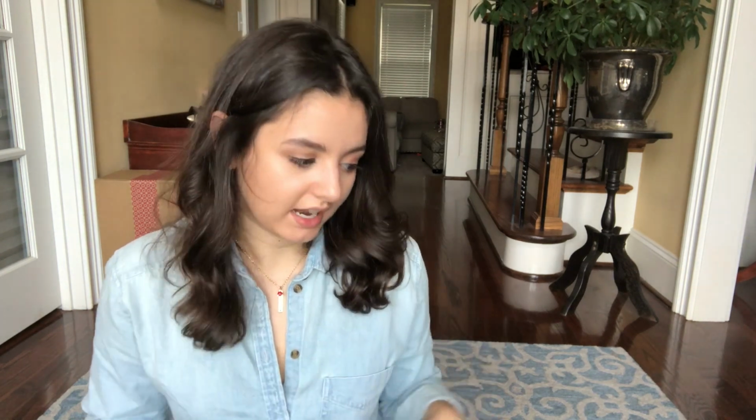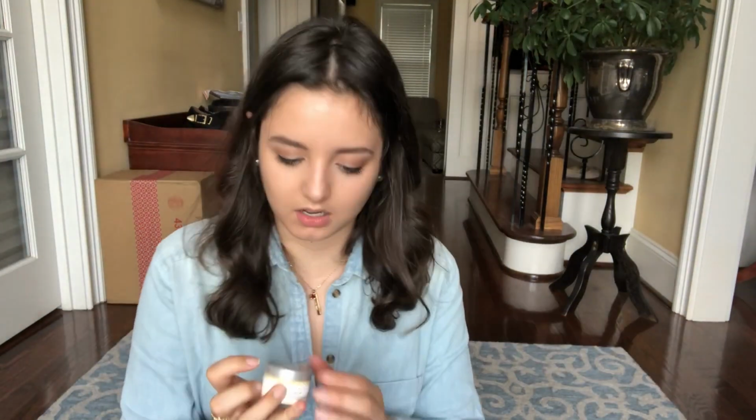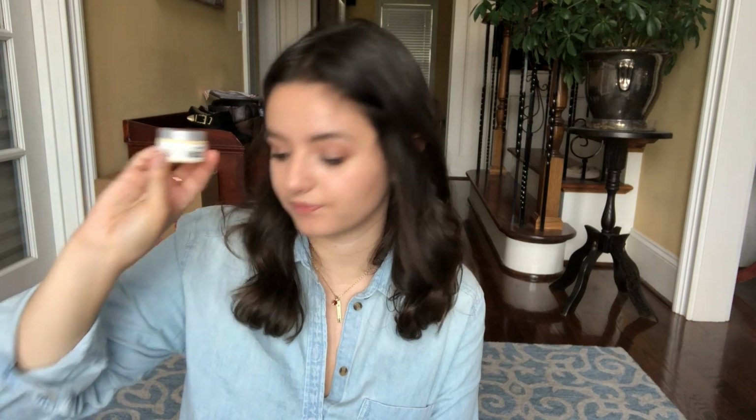Also, this is a great time to use any sample sizes that you're getting in Ipsy bags or from stores. Most of what I take is sample size products when I'm traveling, just because it's a lot easier to fit them into a small bag. I thankfully am working with a pretty large bag, but if you're working with a smaller travel size bag, you definitely need smaller products. I'm also going to bring this IT Cosmetics travel size Confidence in a Cream. That's just my moisturizer.